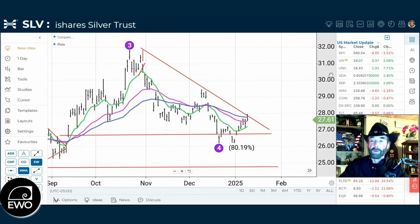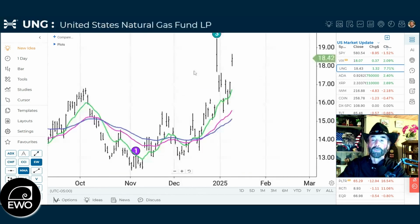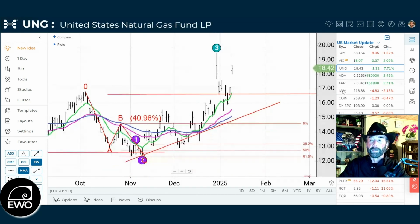Let's look at UNG, because gosh, we've talked about this quite a bit lately. You can see UNG breaking to the upside here. We talked about it in our TradeFinder meeting earlier this week. Also talked about it last night in our insight meeting for alerts at ewovetrader.com, where we had this ascending triangle pattern. We broke to the upside. We broke too vertically. You know the rules.